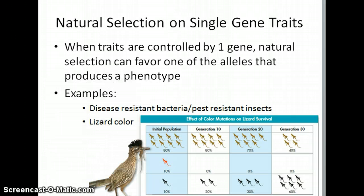Remember back to genetics when we learned that some traits are controlled by a single gene or DNA segment, like the ability to digest lactose in milk, and other traits, like skin color, were controlled by many genes. Both types of traits can be selected for or against by natural selection. Two examples of a single gene being favored by natural selection are resistance genes in bacteria or insects and skin color in lizards. When you get sick with a bacterial infection like strep, the doctor will prescribe antibiotics.